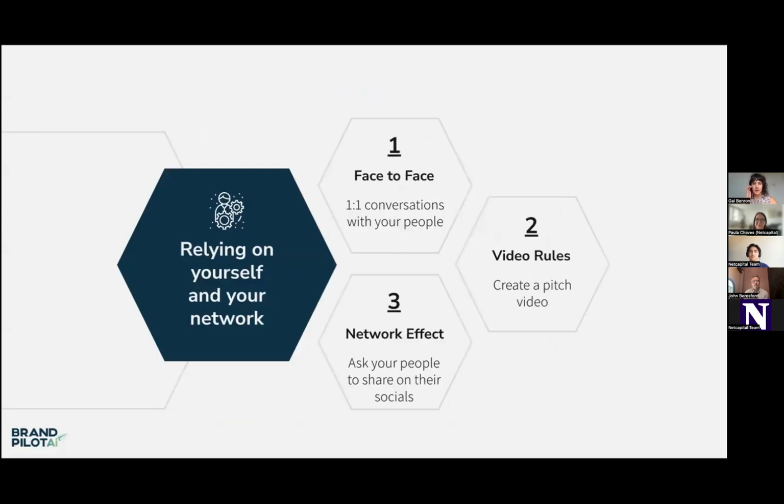Next slide. So we're going to be talking about 3 key points, and feel free to drop in the Q&A any questions that you have throughout. We'll be answering them. And if I'm speaking, John and Net Capital will be monitoring the Q&A. The first phase is all about relying on yourself and the close people to you, your network, your friends, your family, your very close advisors that have been helping you. And so the 3 things that we want to think about are face-to-face conversations with those people, so human-to-human interaction. Second thing, video rules. And the third thing is the network effect. How can you leverage somebody else's network to help further your cause? So we're going to go into a little bit more detail about each one.